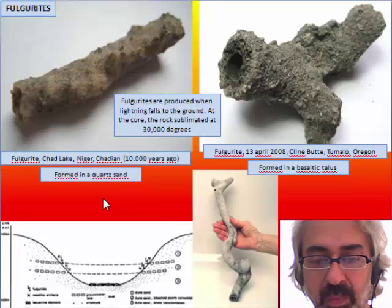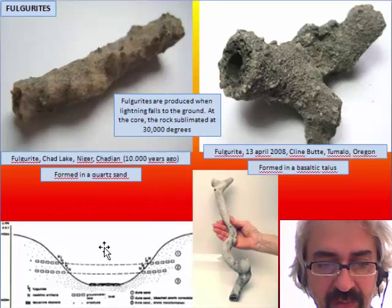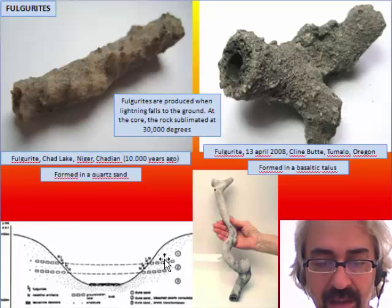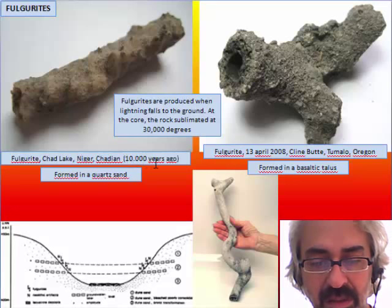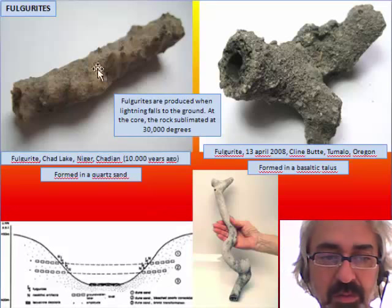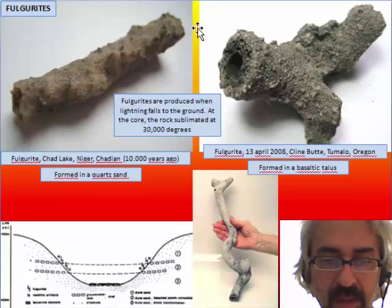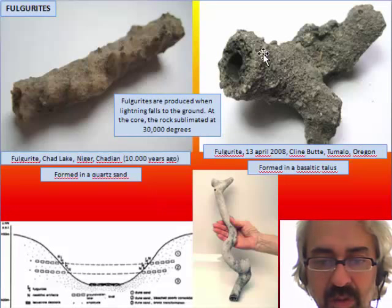Instead, when lightning falls on the beach, they are never formed, so the conditions are quite specific. And this is the case of Niger, Lake Chad, and this is the most important concentration of fulgurite on Earth, dated around 10,000 years ago, when there was a different climate, different weather than today, so there were special conditions to form fulgurite. But in any case, it's a rare phenomenon, and it's not so important for decorative purposes and for lapidary.